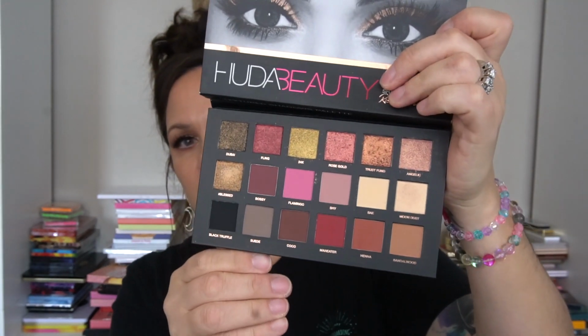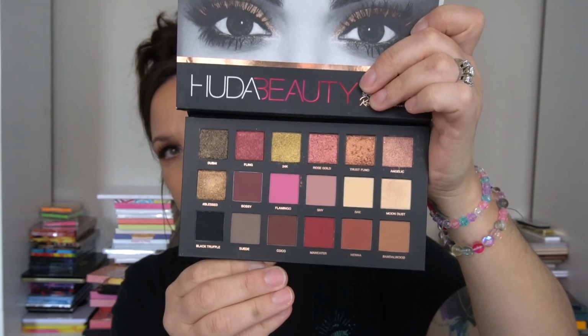Look at me. So I did have one more Huda Beauty palette, and this is the Rose Gold edition. That's this one. I think it's just going to have to go. I don't reach for it. I do not.